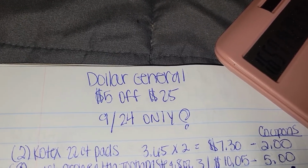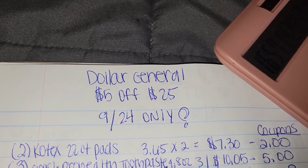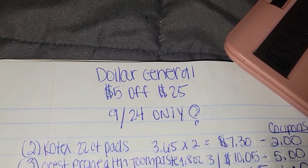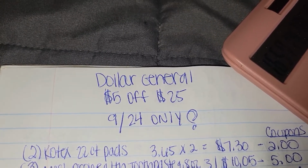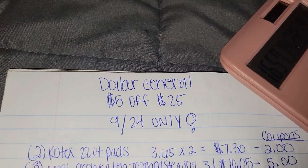Make sure you download all your digitals, clip your $5 off of $25 coupon, enter your number at the register, and watch your total drop. So the first deal I've come up with is two Kotex 22 count pads for $3.65, and two of those will be $7.30, and there's a $2 off coupon.